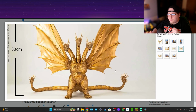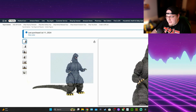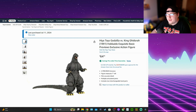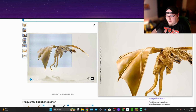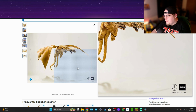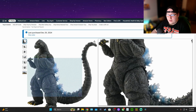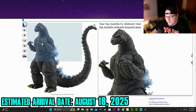And he's gonna look real nice next to this guy. That's for sure. I can't wait to have both of them kind of like squaring off against each other. That's gonna look really cool. Oh, flying pose, man. And then eventually there might be a gravity beam version that comes out. But oh well. And speaking of 1991 Godzilla, here's the heat ray version of that one.